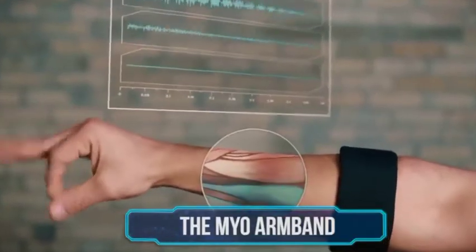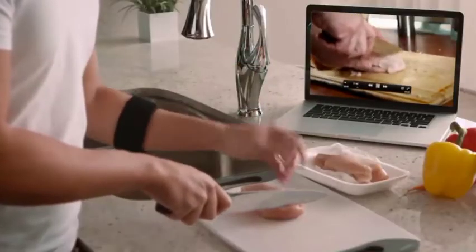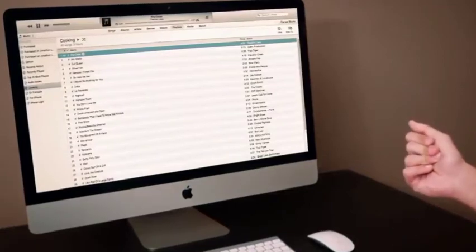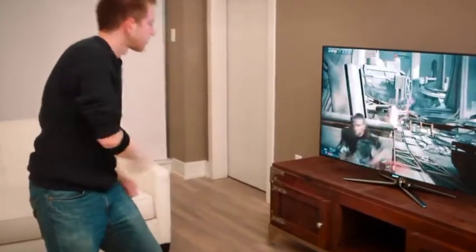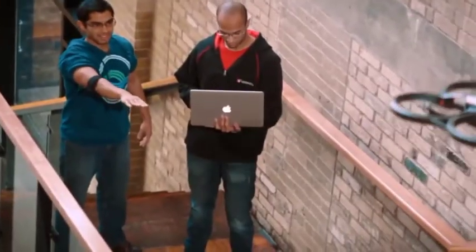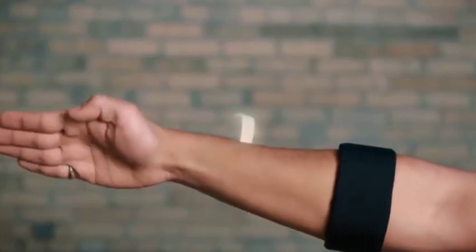Number 8. The Mayo Armband. Regardless of whether you're planning on joining the Jedi or the Sith, you're going to have a hard time hustling your way through intergalactic space without the power of the Force. Not to worry, you won't need to spend years training under Luke Skywalker to learn the ancient ways of the Force. Just hop on Amazon and pick up your very own Mayo Gesture Control Armband by Thalmic Labs.